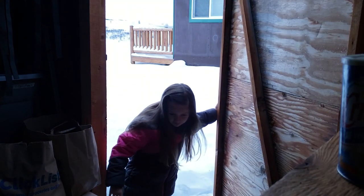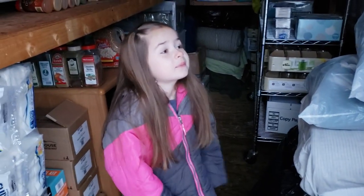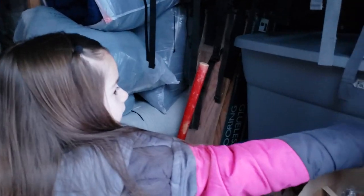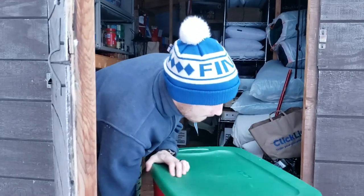Okay, somewhere in here. All right, Mama said there's one Christmas colored tote and one blue tote. Right. I say this is the most, oh yeah, Christmas time. Oh, there you go. It's a gray tote. We'll put them here.